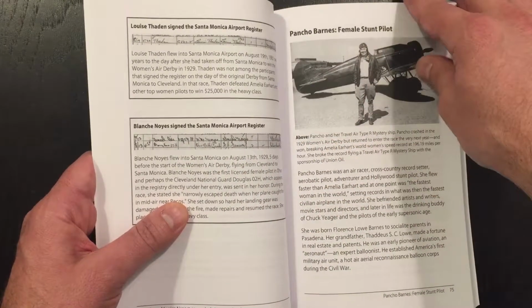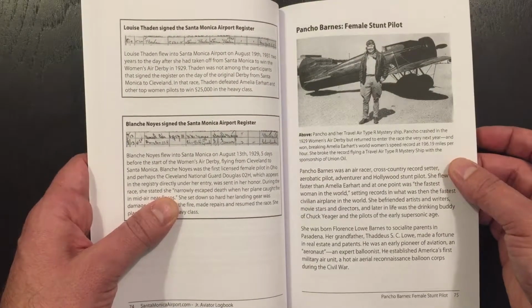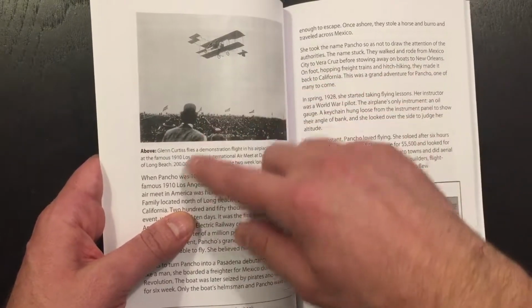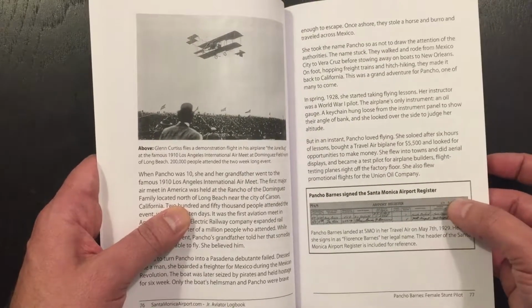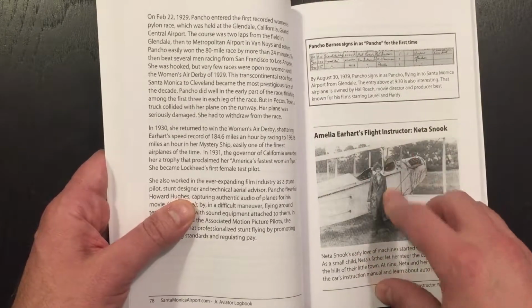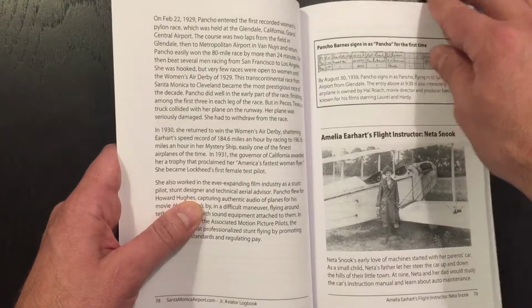Poncho Barnes was a female stunt pilot and one of the more famous stunt pilots in the world. She was courageous, and these are some of the signatures of people like Poncho. She learned in 1910 at the Los Angeles International Air Meet how to fly. Here's her signature in the guest book or the register. Here's a signature again. This is Amelia Earhart's flight instructor, Netta. Now, Netta was courageous. She taught tons of people how to fly.